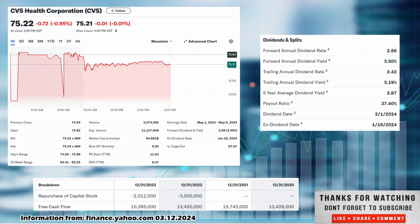We're going to take a look at free cash flow for our purposes, because we want growing free cash flow over time. Typically, if you have growing free cash flow, you have growing dividends. So going back to 2020, they were at 13.4 billion. 2021, 15.7, nice growth there. Bit of a drop in 2022 to 13.4, but you can see here on the line above, repurchasing their own shares. Further drop in 2023 down to 10.3, but again, repurchasing their own shares.